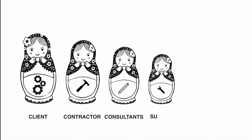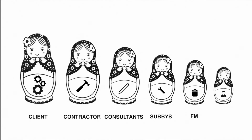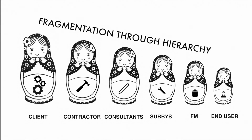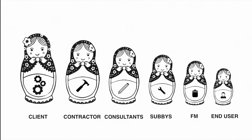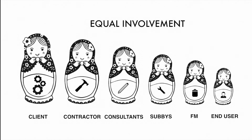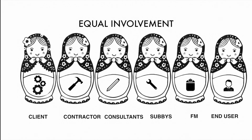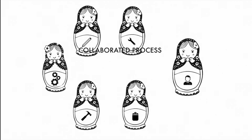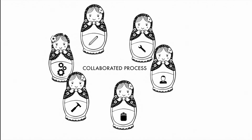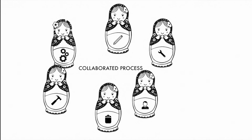This is illustrated with the Russian doll paradigm. A client and contractors sit at the top, and the specialists, facilities managers and end users sit near the bottom with little input into the design process. IPD advocates an equal involvement ethos, empowering lower priority members and involving them early on in the design to facilitate collaboration. This collaborative process helps increase value for the client by addressing all requirements and involving specialists and subcontractors early on to iron out costly issues that may arise later on.